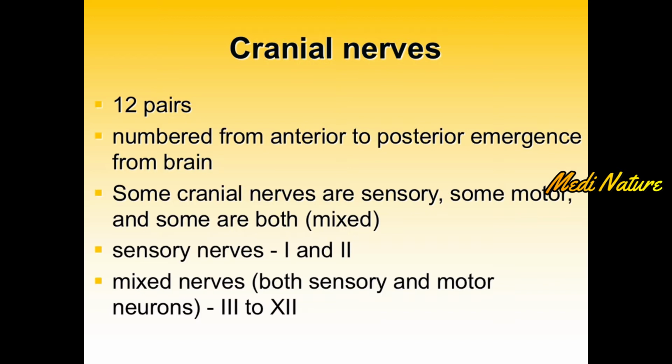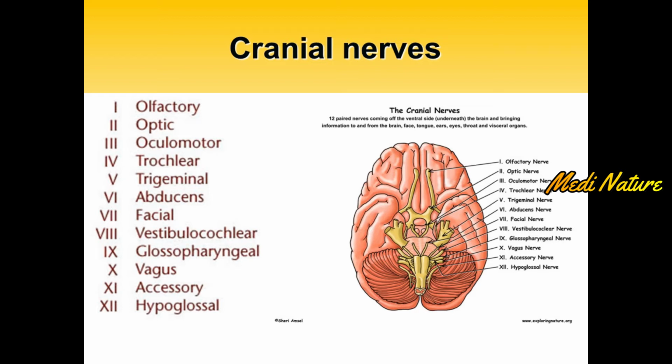Cranial nerves 1 and 2 are sensory nerves, while all the other 10 nerves are mixed nerves. These are the 12 pairs of cranial nerves: the olfactory nerve, optic nerve, oculomotor nerve, trochlear nerve, trigeminal nerve, abducens nerve, facial nerve, vestibulocochlear nerve, glossopharyngeal nerve, vagus nerve, accessory nerve, and hypoglossal nerve.